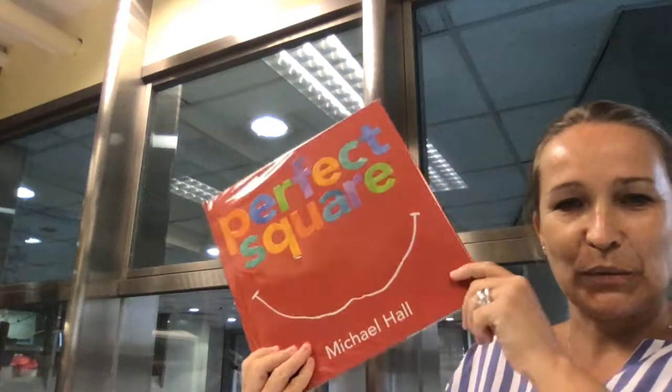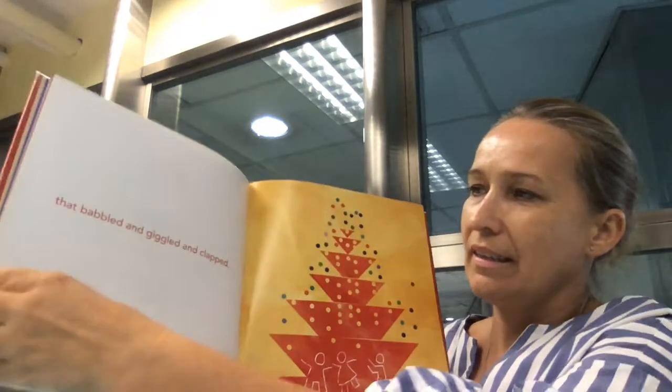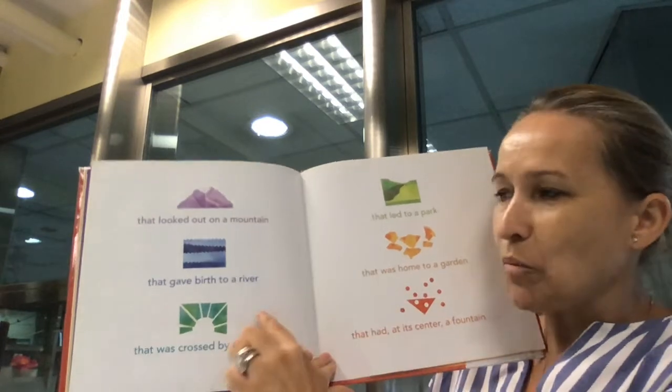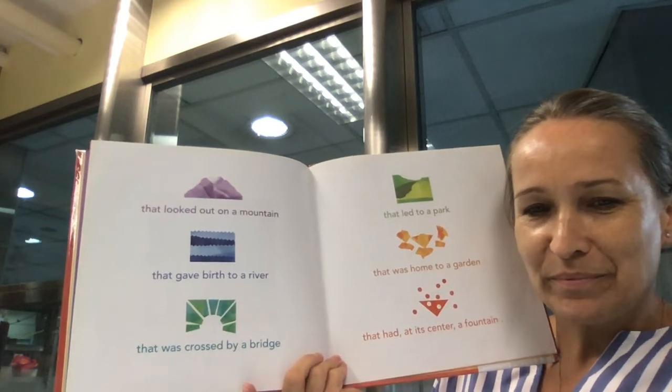The perfect square. That square went on quite a journey, didn't it? Lots of funny things. I think my favorite thing that the square turned into was, let's go back to this page here so we can see them. I think my favorite thing that the square turned into was the bridge. I really liked the bridge. What did you like best that the square turned into? I wonder what it was.